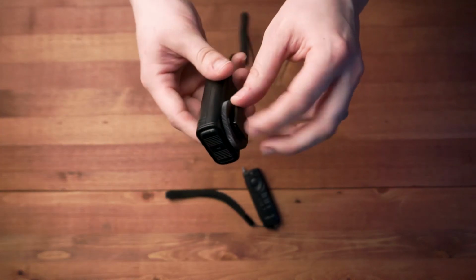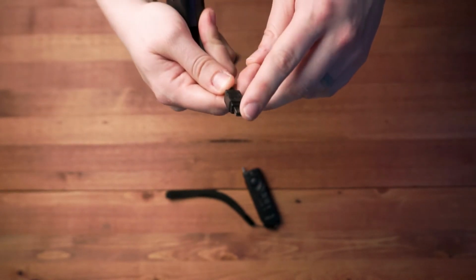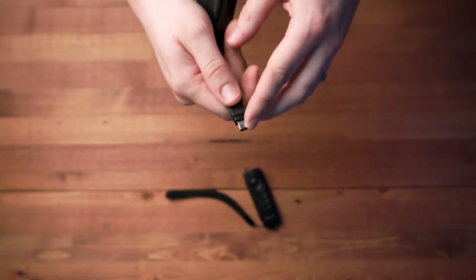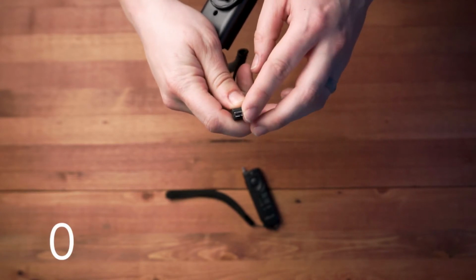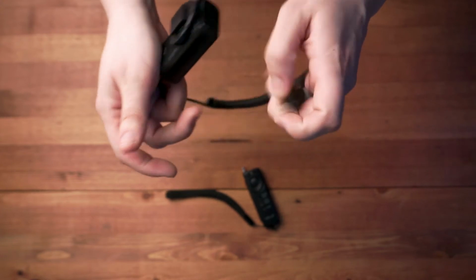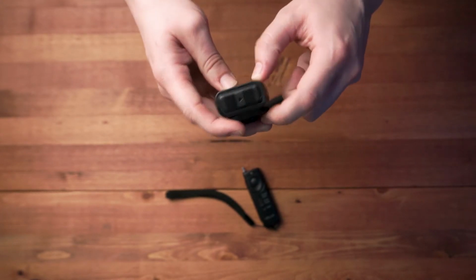So this is going to sit into your hot shoe or cold shoe, whatever you have on your camera. This part is going to plug into your wireless remote cable release for your camera. Make sure that you get the one specific to your camera. This is specific to the Nikon D3200. All of the connectors are going to be different between the camera brands. And then make sure you power it on.